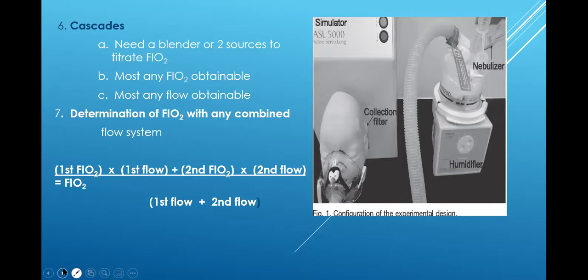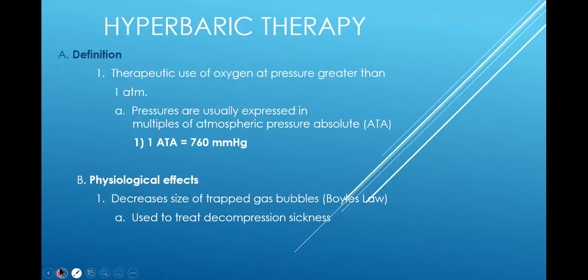Okay. All right. Now, what's today? The day is Wednesday. Do you have the syllabus? Let me pause and look at the syllabus right here. Hyperbaric therapy, guys, is what's coming up next.